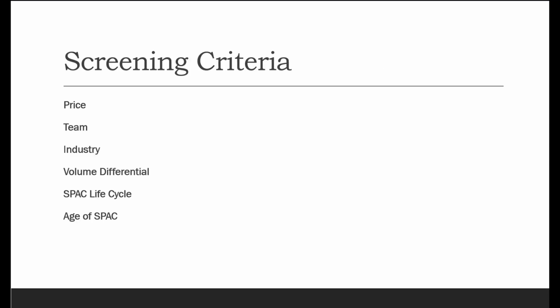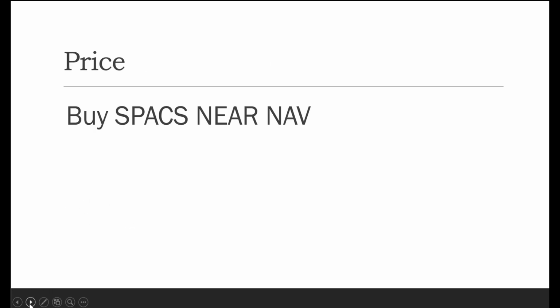So the screening criteria, I actually look at all 6 of these things and they are all equally important. I'm going to go through the price, the team, the industry, the volume differential, where they are in the SPAC lifecycle, and the age of the SPAC.